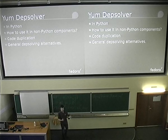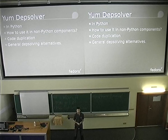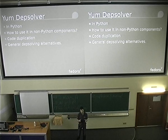The other thing is, I mentioned that this is its own lib solver, which is actually another inherent problem with Yum that we see today. It's written in Python, and again, it's not possible to reuse it if you're not writing an extension in Python.